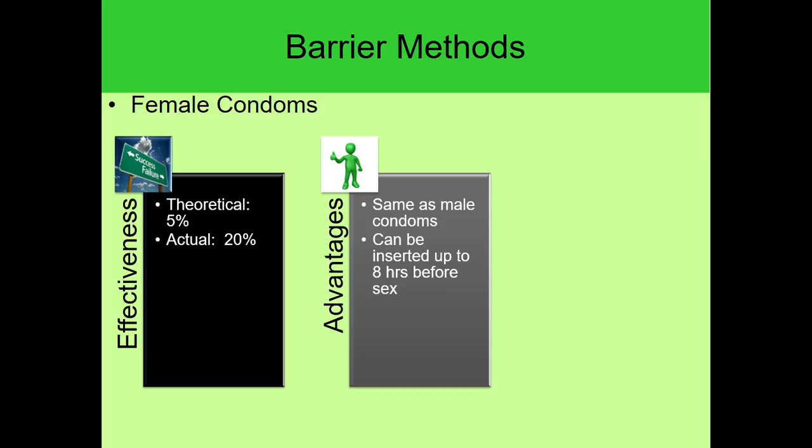The advantages of the female condom are by and large the same as the male condom, but there's this added advantage that if you want to come in prepared and have spontaneity, you could technically insert the female condom up to 8 hours prior to sex. If you watch the video and see what a female condom looks like, you can imagine that it seems odd to imagine that you'd walk around for 8 hours with a female condom in, but for some women, it makes them feel like they have control over their fertility in a way that other things don't let them do.